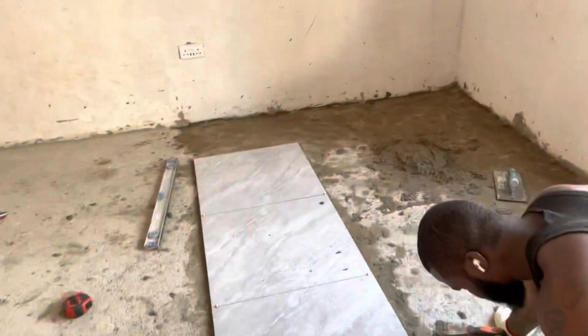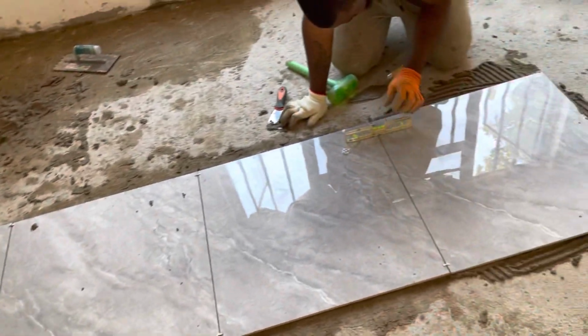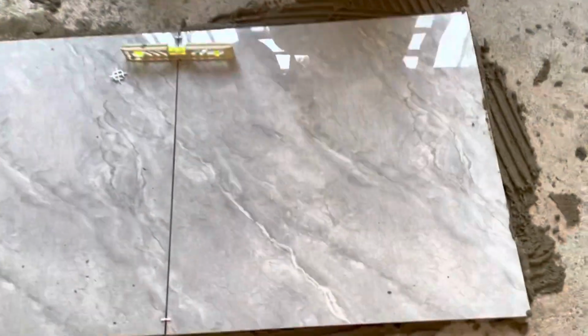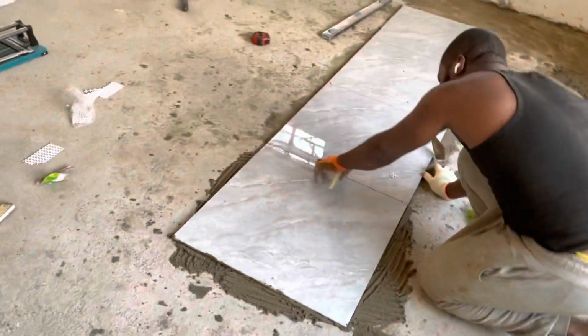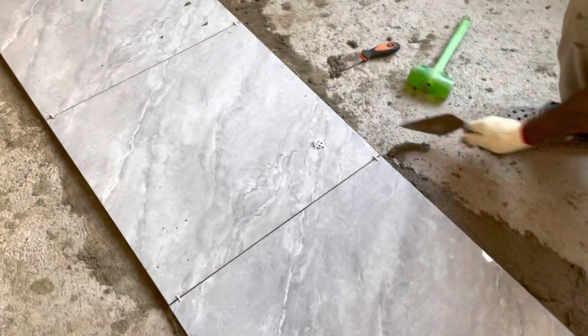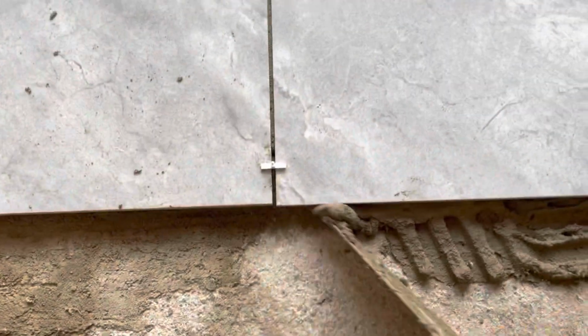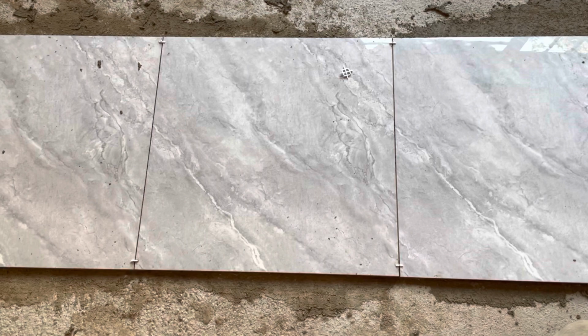So guys, unfortunately what ended up happening here was that Joseph had to basically move the tiles that he had started at the front of the room over there because he had realized that he would have to cut more if he were to start from there, and it would look super off. And so he started from the middle of the room, and thankfully he is super precise with his work, so I wasn't too worried about it.